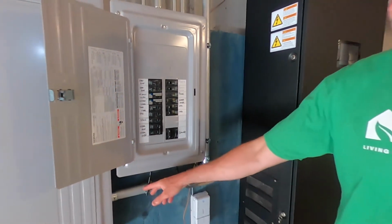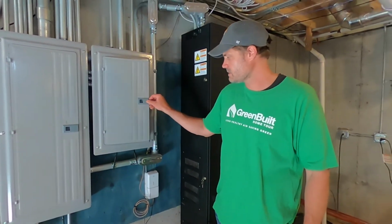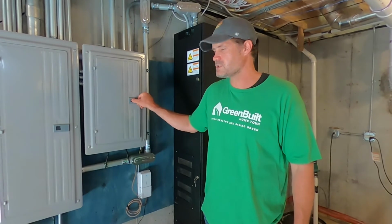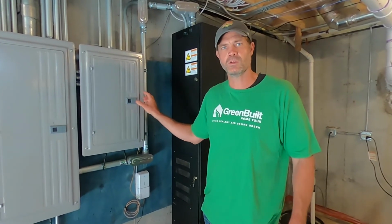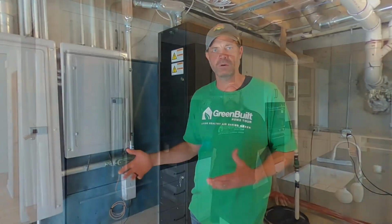You see the antennas here coming underneath these panels. All the circuits are being monitored by a circuit monitor. That allows us to understand, and for occupants to understand, where the energy is going, and that allows them to improve their behavior. They can't improve what they don't know.